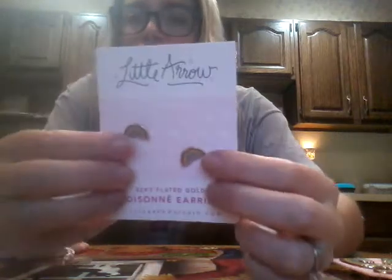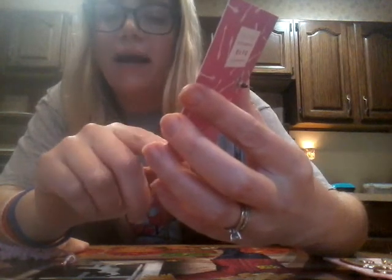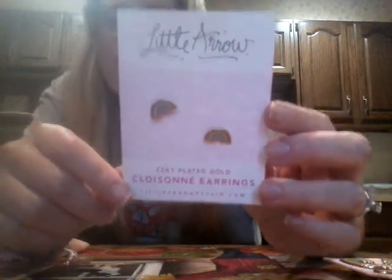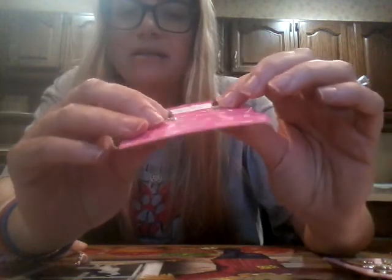Anyway, these are the earrings that I bought along with the free hugs pin. And they are little rainbows, and they're gorgeous. And if you can't see, they're 22 karat plated gold cloisonné. I think that's how you say that word, cloisonné earrings. They're fabulous. They have these nice round plastic backs as well as the little stud post backs. And I wear them a ton. They're just not in my ears at the moment.